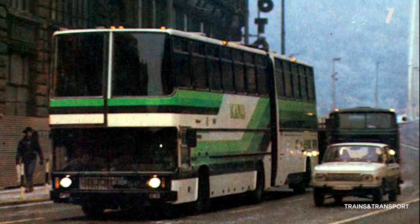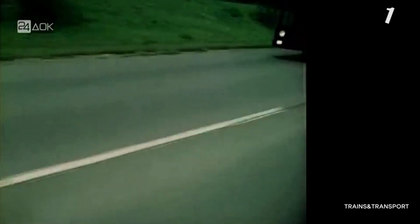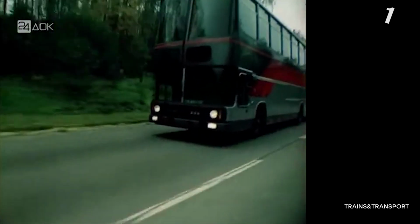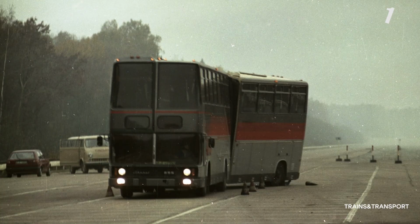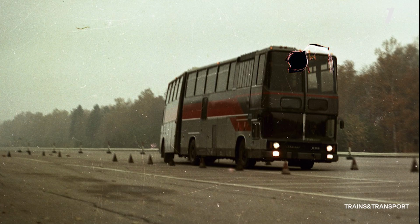However, it would have been too difficult to carry out board passport control and luggage inspection. In the end, Ikarus 695 proved to be too costly for mass production. The program was cancelled in 1986 with only 2 prototypes built. These images show their ultimate fate.